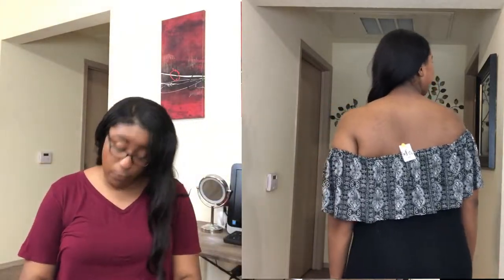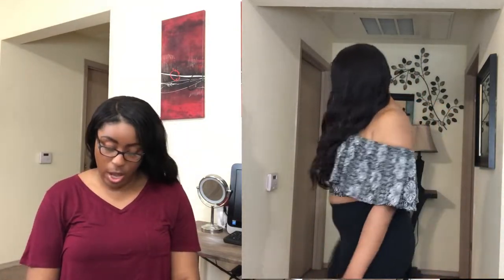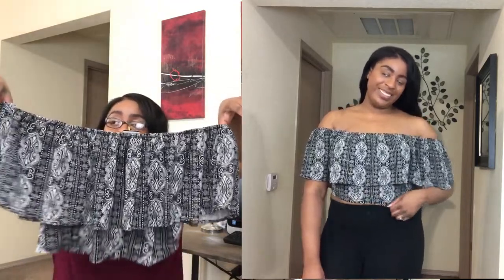This is actually from Target as well. I got it from Dirt Cheap, but it came from Target, if that makes sense. So the brand is Exhilaration, and it's in a size large. And y'all, I got this for $2. I got this for $2 at Dirt Cheap. So yeah, this is so cute. So cute. All right.